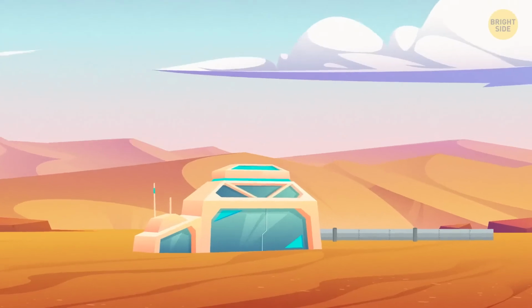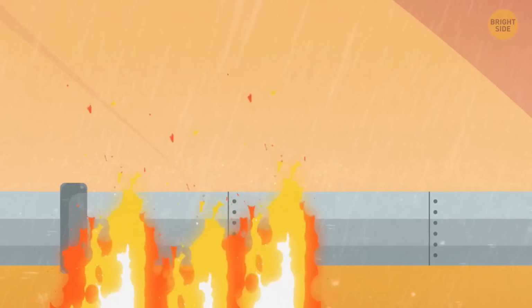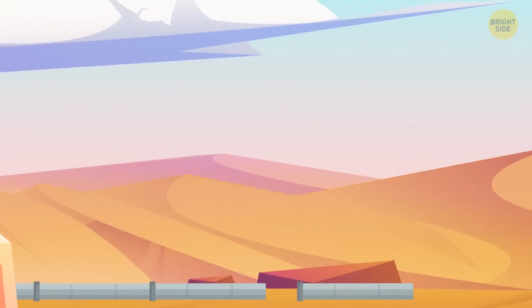The vacuum tube is made of solid stainless materials so that rain and high temperature couldn't destroy it. Inside, it's an alloy of titanium and graphene, the most durable metal on Earth. The pipe is built horizontally.